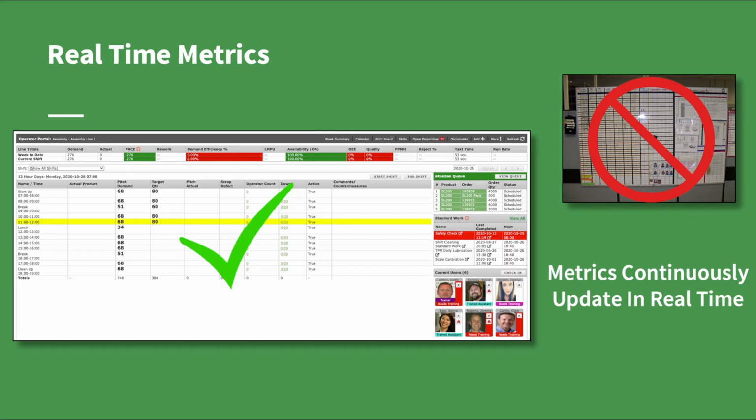The other power of a digital production system is its ability to capture metrics in real time and to calculate metrics in real time. Everybody has used the grease boards out on the shop floor. They're a great tool. They have been a great tool, but technology has moved on from the grease boards. And let me show you what I mean. Leading to Lean has what we call an operator portal that captures all of that data in real time out on the shop floor, so that you don't have to write stuff down and then pull it off of the grease board, put it into an Excel sheet, and try to calculate that information.